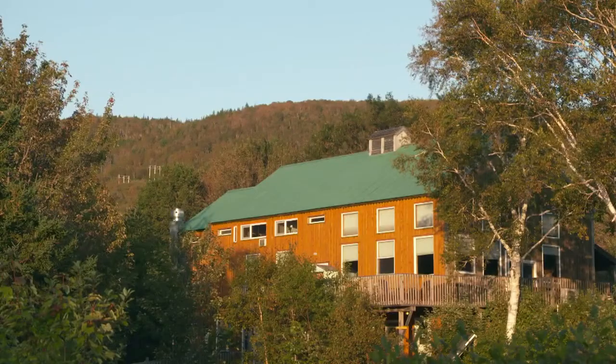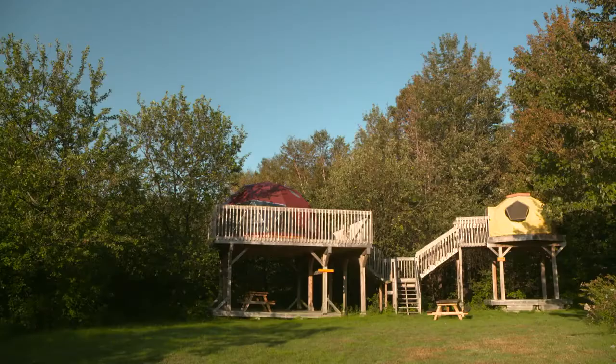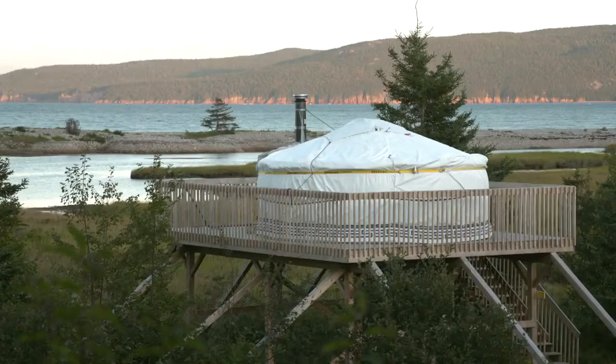And we do everything from hikes and kayaking to retreats, yoga retreats, and we've worked with a number of different groups from different cultures. And so when people come here to stay, what sort of options do they have for accommodations and things they can do? It depends on their taste for adventure and comfort and privacy. So they can do anything from stay in a kind of traditional chalet or lodge room to a treetop village where we have domes up in the air looking out at the ocean, and Mongolian yurts and a cedar yurt.